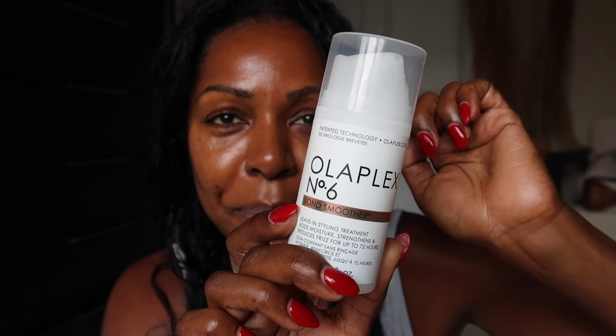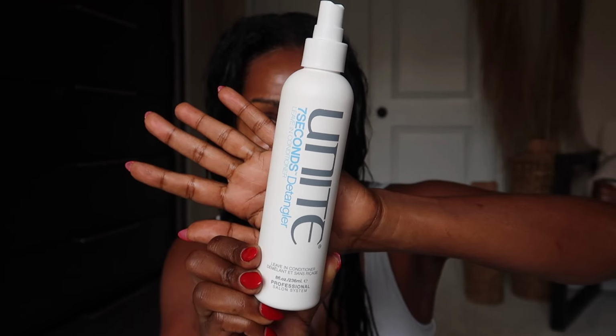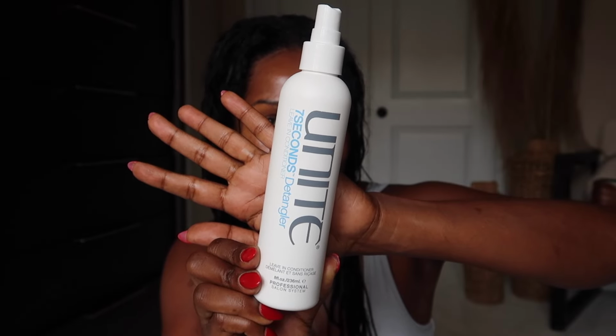So we have got Olaplex number 6, one of my favorite leave-in conditioners. I just feel like this leave-in conditioner treatment has really strengthened up my hair. I've been using it for about 2 years now. And here we have my ride or die favorite of all time leave-in conditioner, Unite 7 Seconds Detangler. I don't know what magic they put in this stuff, but my hair just loves it, and the comb glides through my hair when I use it.